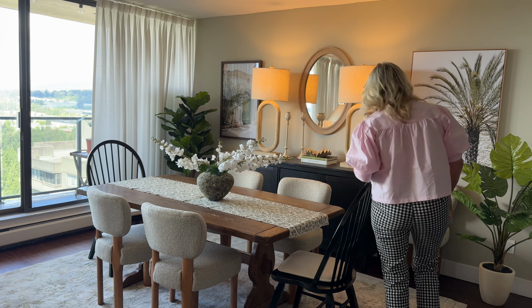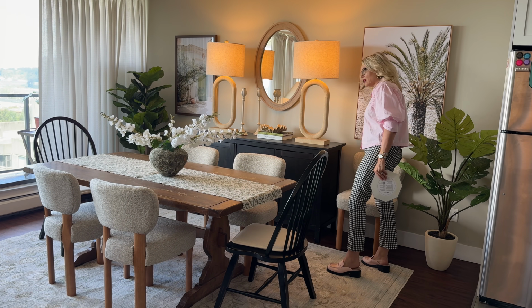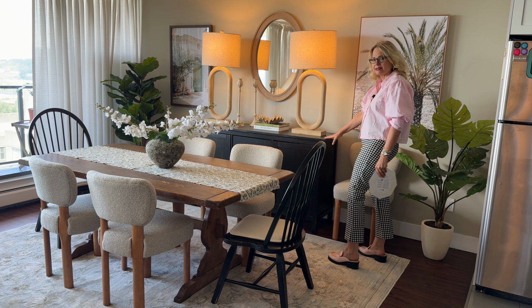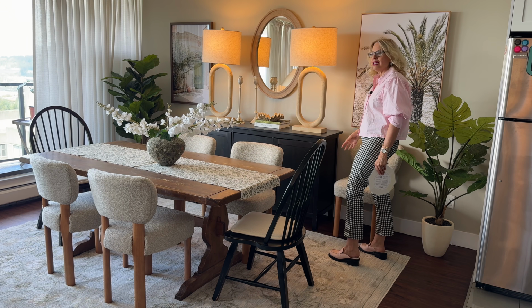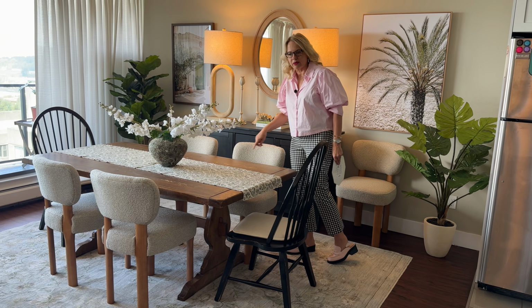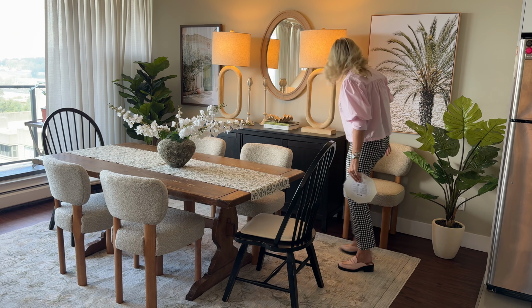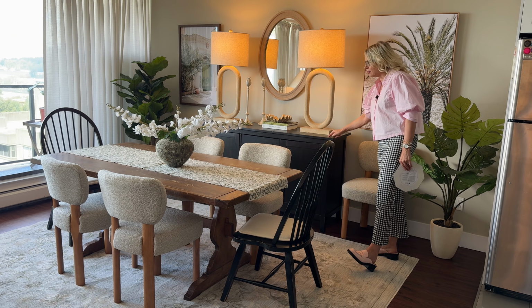When we found these chairs, first of all, we took home these two chairs because I knew that I wanted a chair on both sides. This is the easiest way to get rid of, like, if you've got eight chairs around your dining room table, give it some room to breathe, pull one out, stick them on both sides of your console.